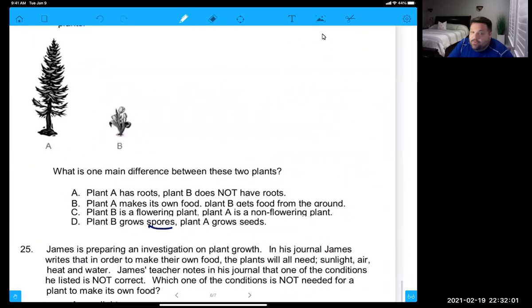Number 24's got that spores word in it again. I didn't really get good at spores before I did this, so hopefully that's not it.